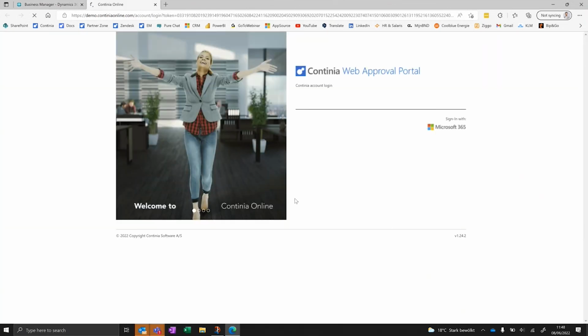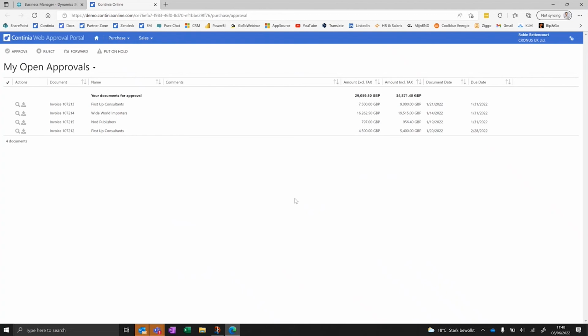Yeah. So approvers will get an email notification that they have something to approve, and then they can click on a link and it will open up the web portal like I'm doing right now, or it will open up Business Central or NAV. And you can send that email as many times as you want, like once per day, once every 2 days, whatever you prefer. Now, this is the web approval portal in front of you.